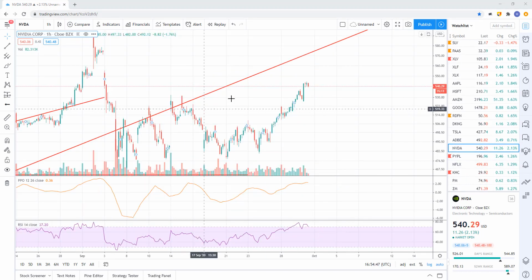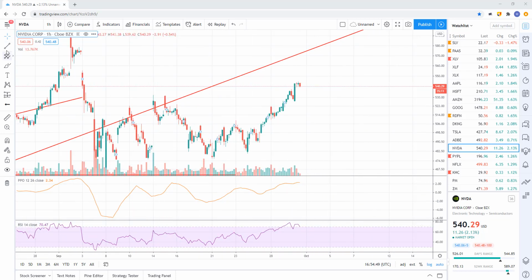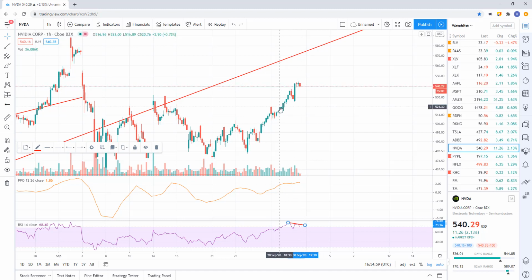Oh, and on NVIDIA, just starting to put in some negative divergence right here. So you can see it right there on the RSI. This little peak that we just made in the RSI is a lower peak, and we're making it on a higher price. So price is moving higher, diverging from momentum. Momentum is indicating that we are going to reverse or roll over. So if we continue to work our way up and do that back test, that's the objective area, especially if we continue to see negative divergence start to play out.